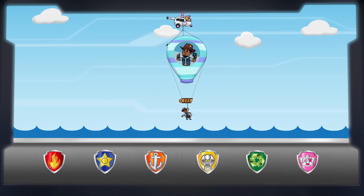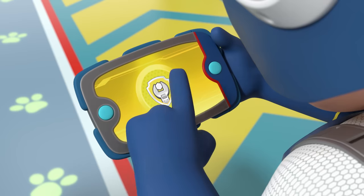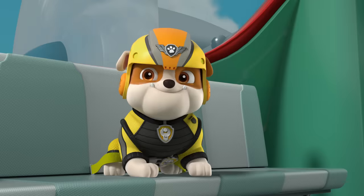And fix his leaky balloon. Help! So, for this mission, I'll need Rubble. Rubble on the double. And Rocky. Woof! Green means go! Rubble, Rocky, go, go, go!